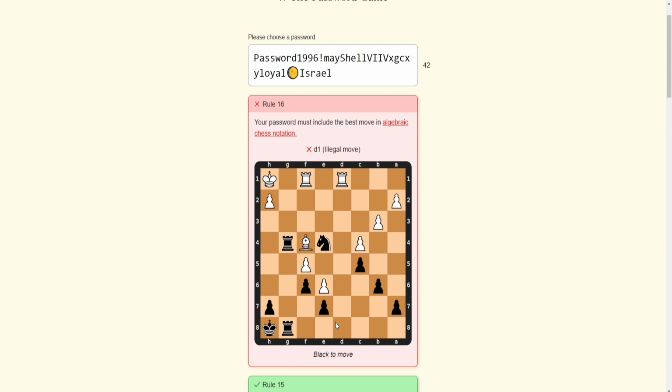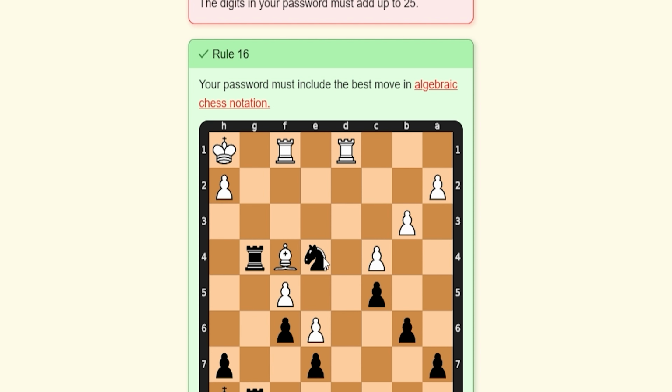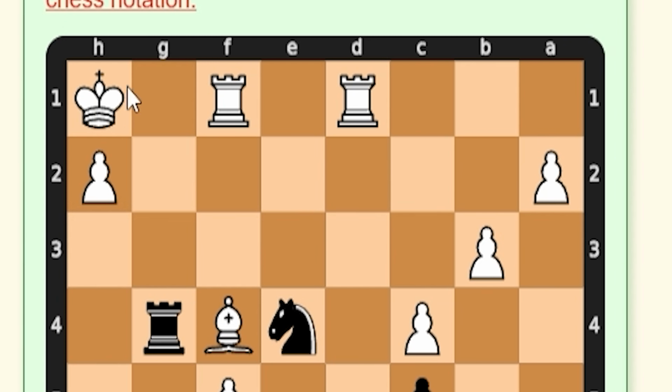So I'm pretty sure it's going to be like e4 to f2. So we're going to put that down for now, e4, f2, and then we're going to figure out how to actually make that make sense. Okay, turns out I just had it. It wasn't the knight that had to move, it was the rook. The rook had to move to g1 and the plus means it's check. So it slides up, check.